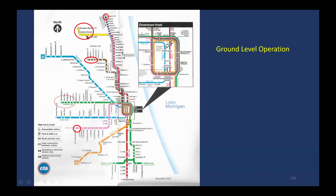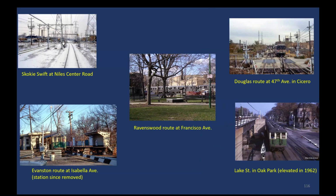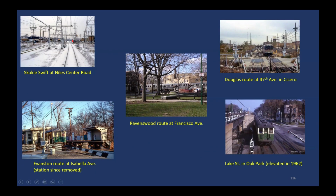The Yellow Line, the Skokie Swift, as the legacy of being the North Shore Line interurban at the west end, has one, two, three, four, I think four grade crossings. The very north end of the Evanston line has got one crossing. And then the Ravenswood was ground level from the beginning, west of Western Avenue. So we'll just look at these visually. There's the Skokie Swift, still with the North Shore Line overhead wire supports, that has now been converted to third rail.